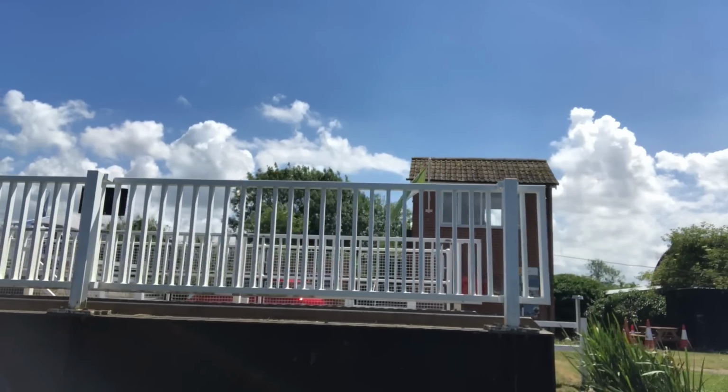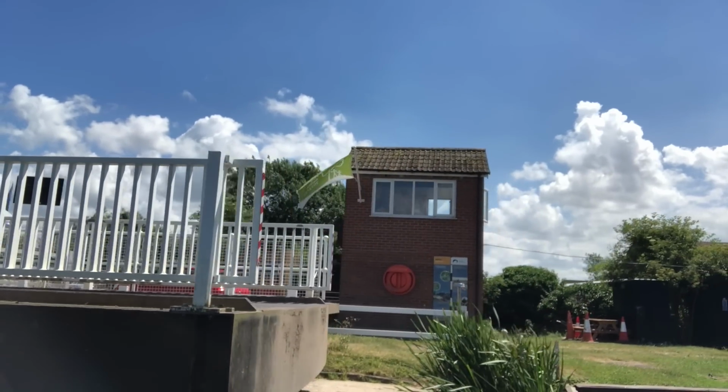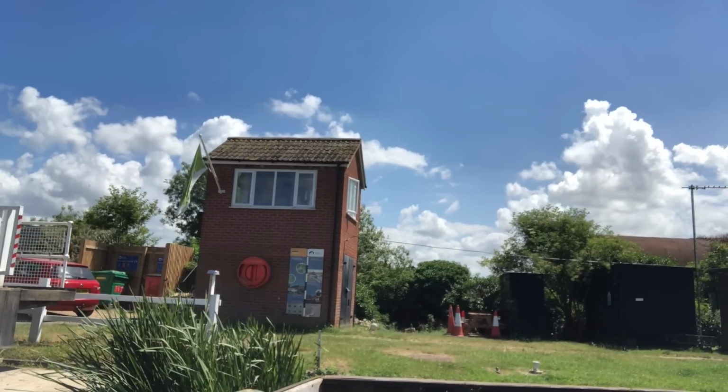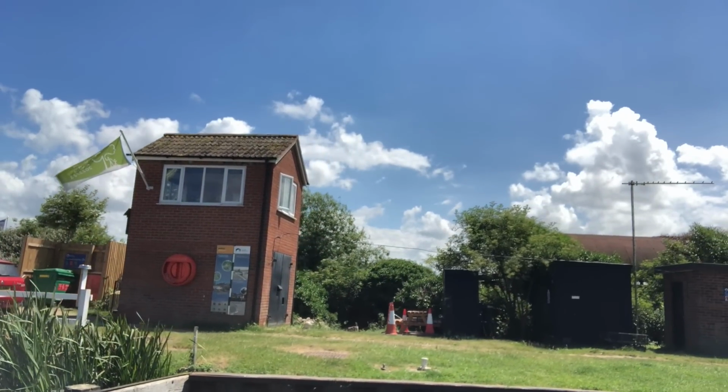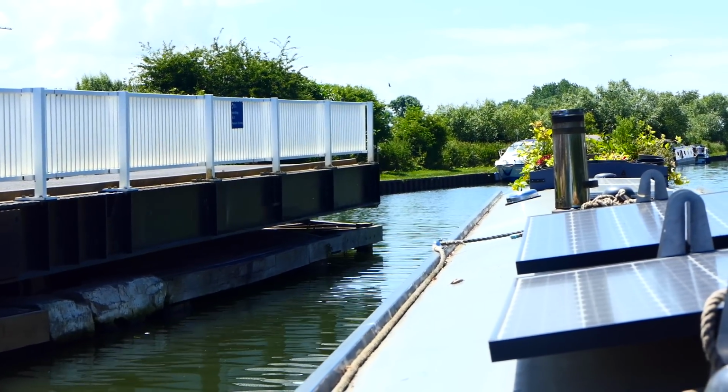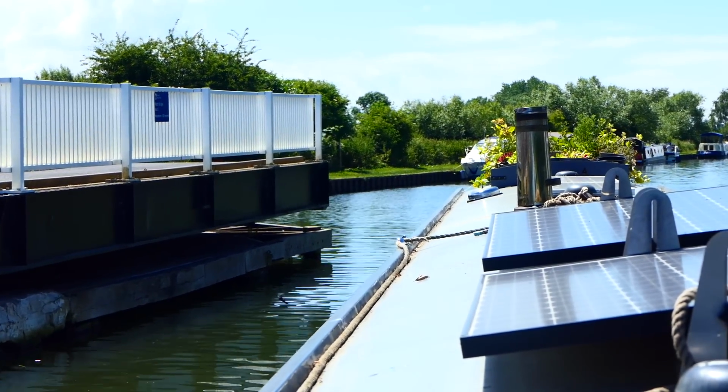Before it was a cafe and a place to hire a bike, it used to be, way back in 1910, a grain store, and that grain was taken off to a mill in the nearby village of Cam. So we're just going to come in towards the water point. That's what we're doing first.